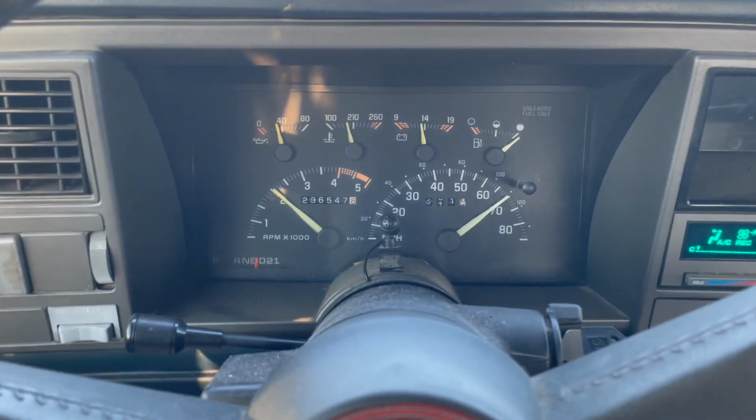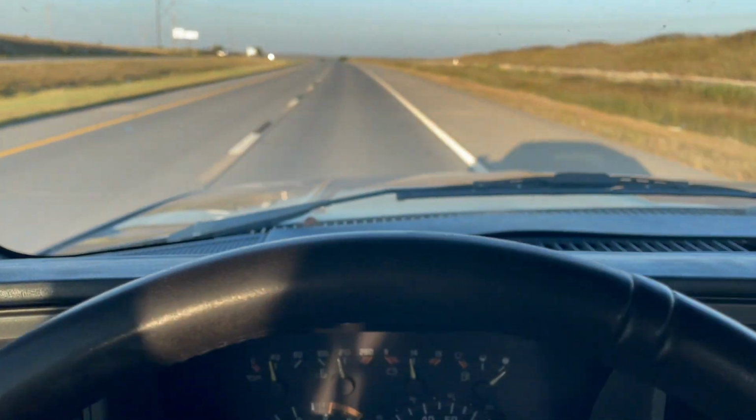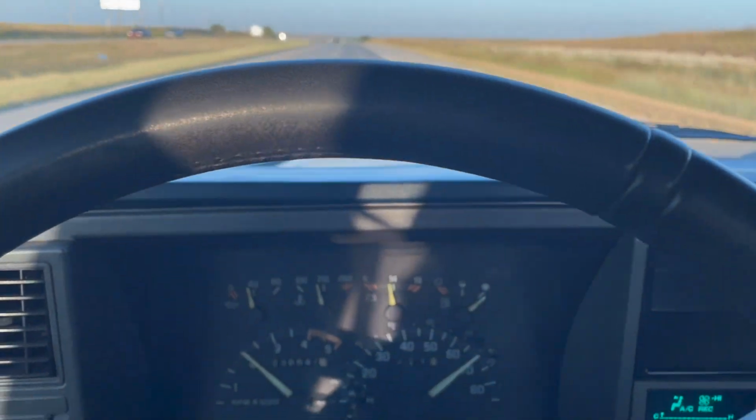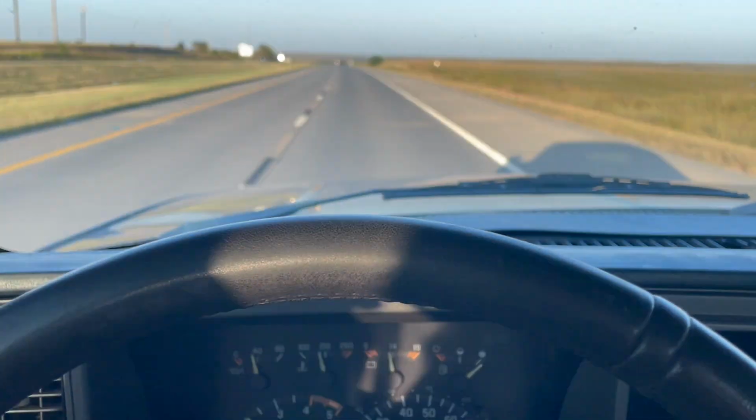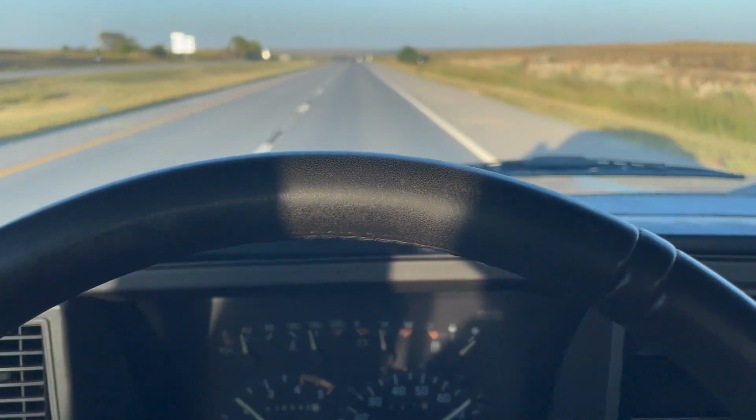Alrighty, we are at a full tank with cruise control set to 70 miles an hour, and we'll do this journey all the way up until we get to the gas station. We'll see what the MPG is, and then we'll do the same trip with the tonneau cover.